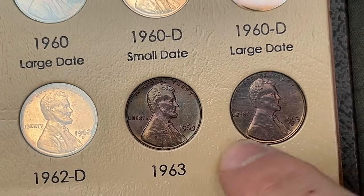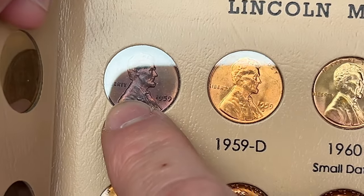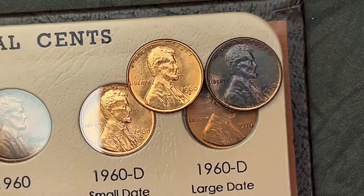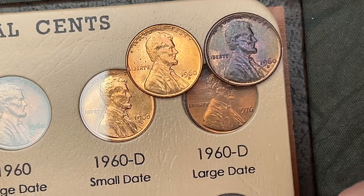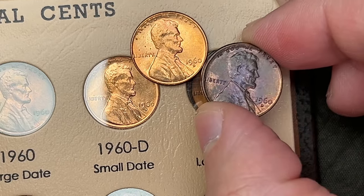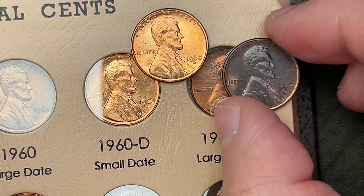You can see I have some down here, but I can actually see those all pretty good. This one is slightly bit dark, but it's reflective enough to see. This one is just dark, not as reflective and harder to see in there. So I think I'm going to switch that out. I'm going to hold on to this one, though, because it is a really nice coin. It's just really dark and hard to see in the album.